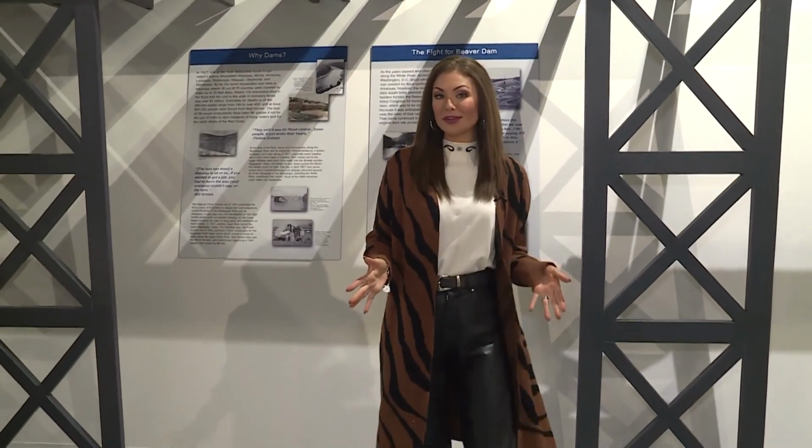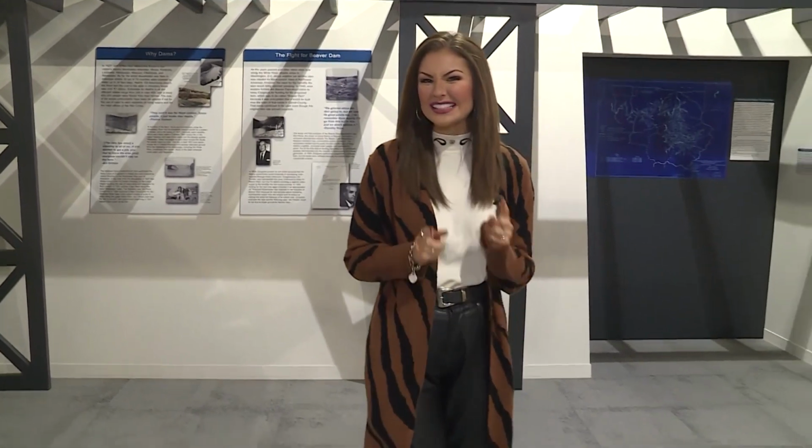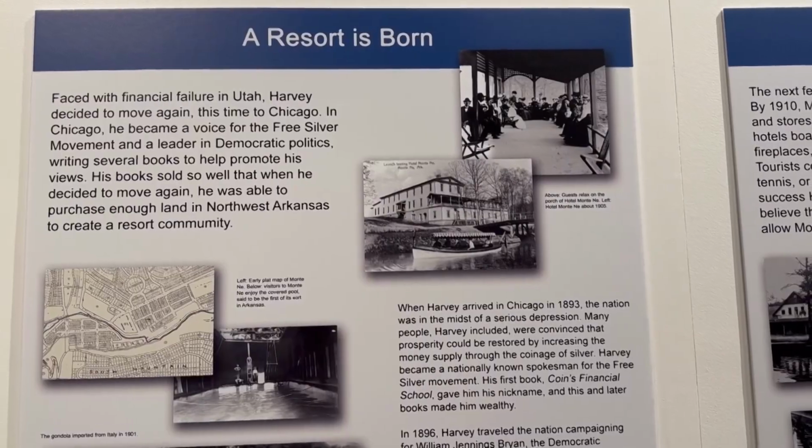Chances are you've heard about Beaver Lake, but have you heard about Montanay? Well, it's a resort town that's completely underwater at the lake. So let's set the scene. It's the early 1900s. William Harvey moves from Chicago to Northwest Arkansas, buys 300 acres of land, and decides he wants to make a resort town.